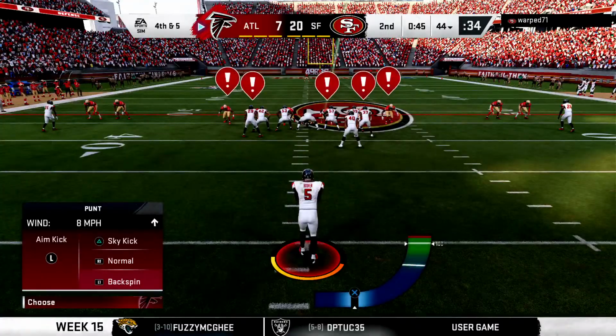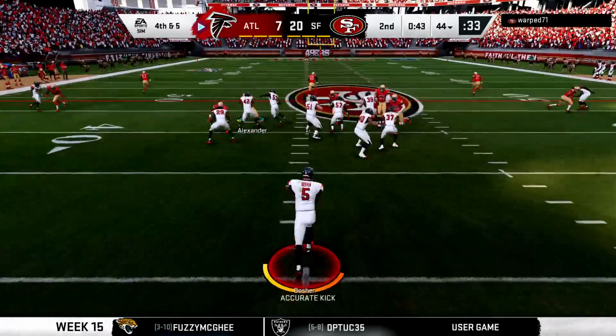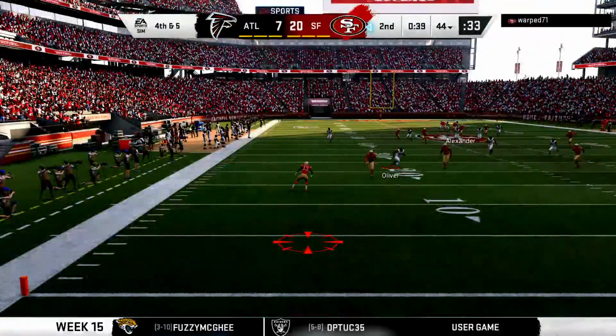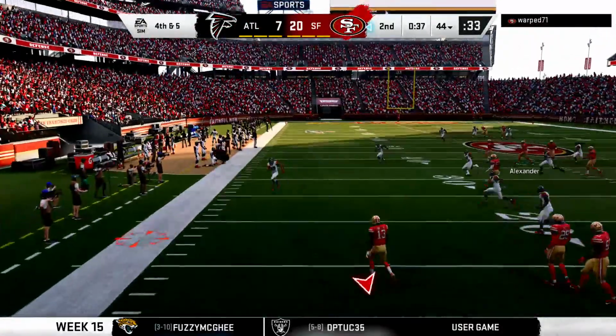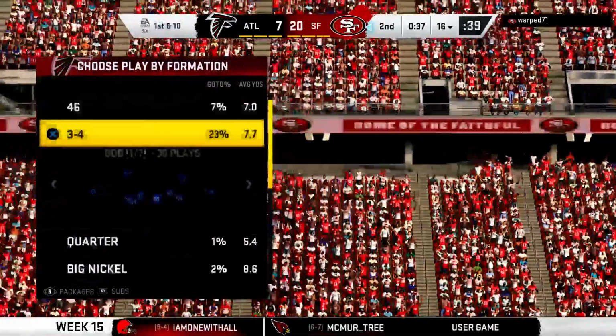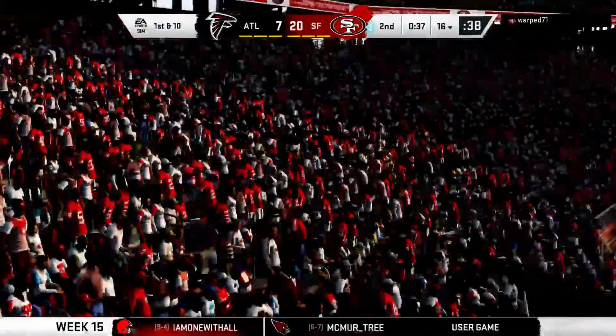And what did we talk with them about prior to the game? Their ability to move the chains, pick up first downs. So far, 0 for 3 on 3rd down. If that continues, they'll have little chance of winning this one. The Niners take over 1st and 10.